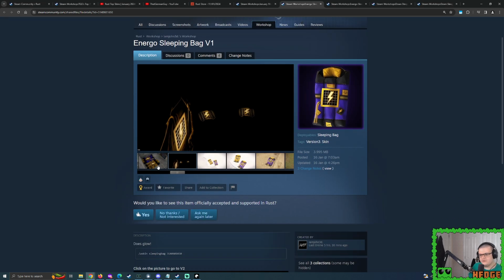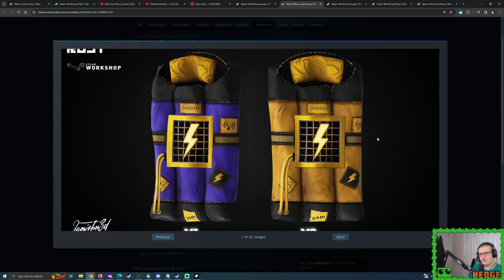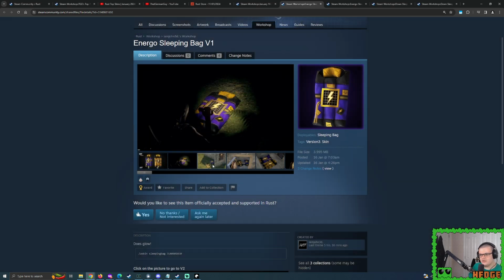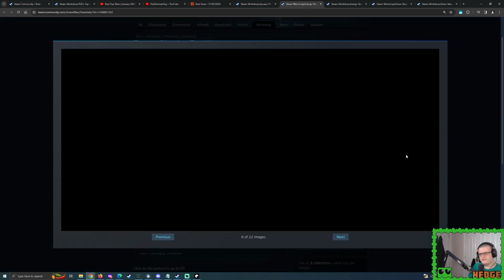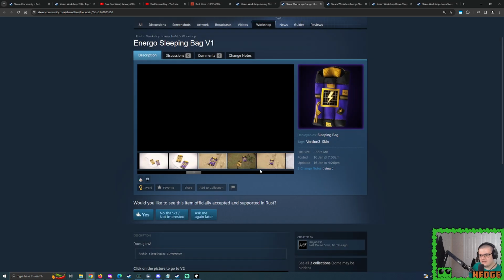Then we got this goofy design produced by I'm John 3D. This is the Energo, or Energio, I don't know how to pronounce that, Energo sleeping bag. We have a version 1 and a version 2, and both of them do, in fact, glow in the dark. Oh, there we go. Right, perfect. I couldn't show the other picture because he had a light shining on it. That's cheating, that doesn't prove it's glow in the dark. Anyway, glow in the dark, as you can see. And, yeah, very nice, very cool.